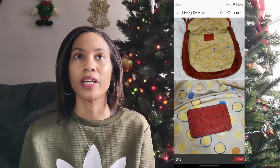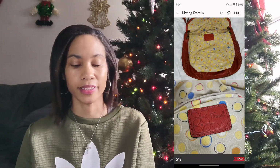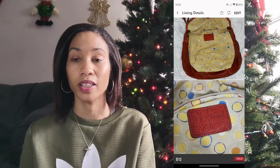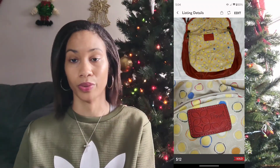I think I like the brand Fossil, but it just doesn't sell very well for me. And I was hoping that it would sell well for me, but it just hasn't. So I stopped picking up Fossil, but I'm glad that this purse found a new home. I really like that orange color and the leather felt like really good quality. So nice purse, just did not perform as well as I thought it would.